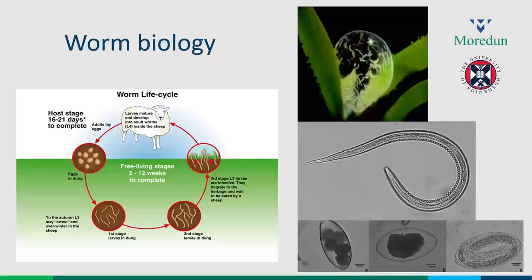When we're thinking about environmental impacts on parasites, what happens next is probably more important, actually. They go through a couple of larval development stages. Essentially, they're just growing. For those first two stages, they're living inside the fecal pat, so in the dung, and they're consuming the contents of the dung and using that to drive energy and grow.